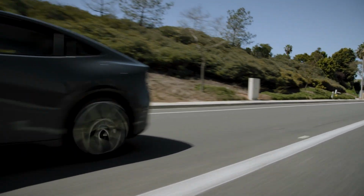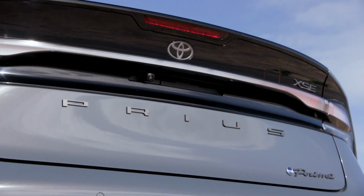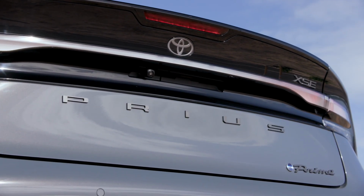Toyota has clearly tried to make this more than just a gas saver. They made it something you might actually enjoy commuting in.